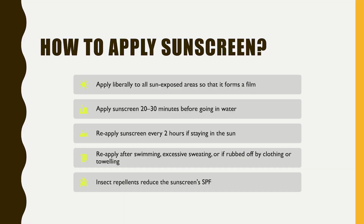So how do we apply sunscreen? We want to apply it liberally to all exposed areas. And remember, we want to put a lot on, or we're not going to get the SPF listed on the bottle. Sunscreens work right away when you put them on. You only need to wait 20 to 30 minutes if you're going to go in water. You should reapply it every 2 hours, or if you're staying out in the sun. And you definitely want to reapply it after swimming or heavy sweating, or if you've been towel drying. Insect repellents can also reduce the sunscreen's SPF.